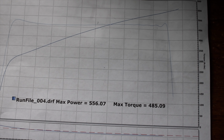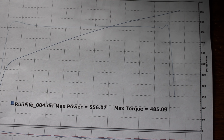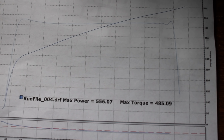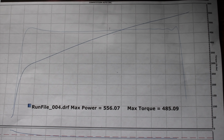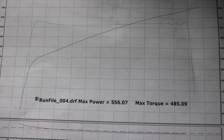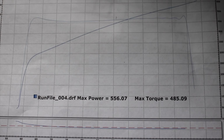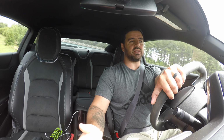I didn't really want to beat on it too much because I had just finished the kit, but I'd say expect maybe 565-ish if we actually pulled it out to 6,500. We were stopping right at about 6. I told Carl, I think 6 is good. I'm more worried about blowing this thing up right now, and I want to enjoy it before that happens. Hopefully it doesn't. Alright, as you can see, the car made right about what I said it would. I think I said about 553, it made 556.